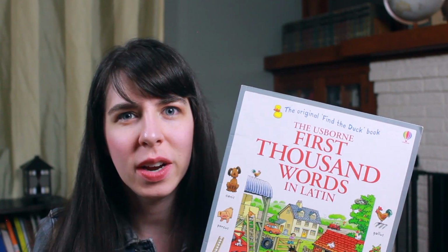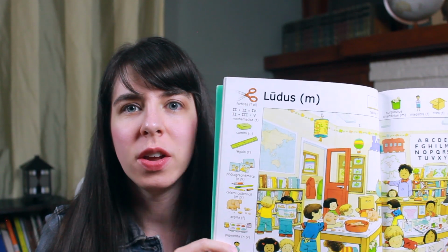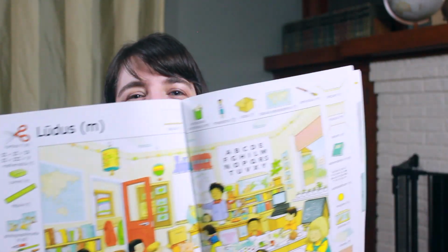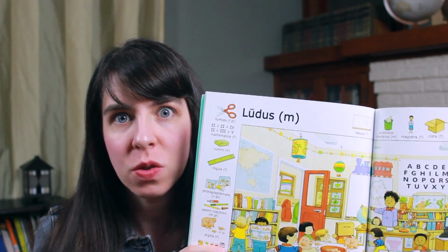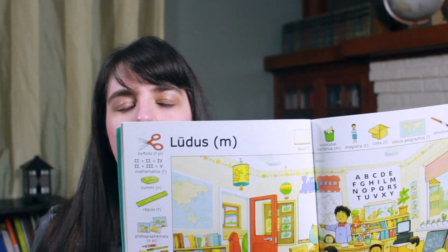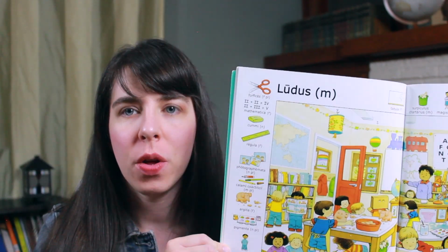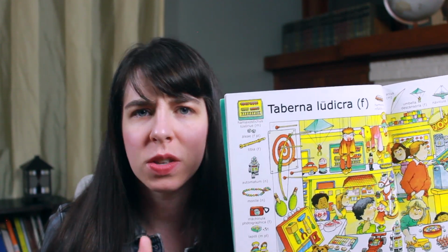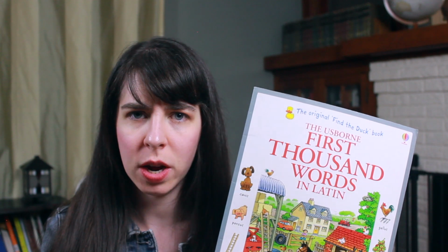Now that brings me to, what's the value of a book like this? Obviously there's no story involved, but it creates a great way for your child to learn vocabulary outside of flashcards. You know, especially when you're teaching little ones, you can't use flashcards because they don't know how to read yet. And you want to be able to have something pleasant for them to look at while they're learning their language. They do enjoy looking at these pictures and identifying words that they know and practicing words that they don't know. So this is a great tool at the beginning of your child's Latin journey.